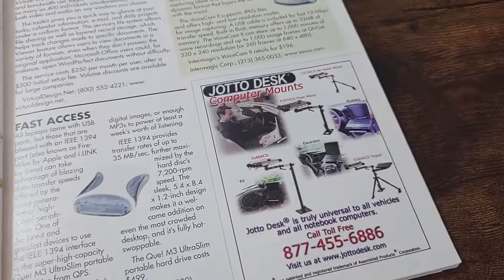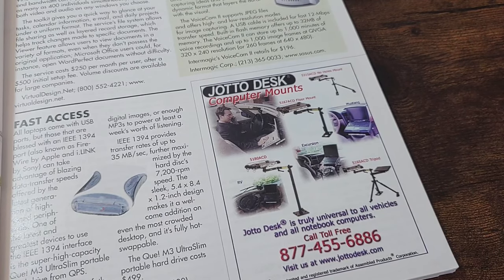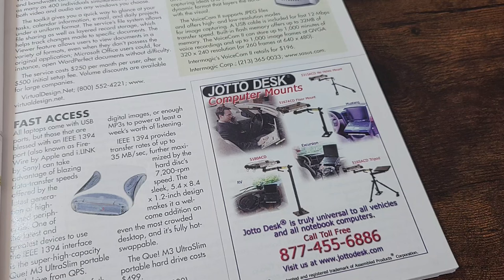Huh, this is kind of funny. So it seems like they were selling computer mounts in your car. I know police cars have that, but was that something for consumers as well? Were there just businessmen walking around with laptops in their car? I guess maybe back then it made more sense because you didn't have smartphones. If you're a business person, you probably would need some decent computing power on the go, and nowadays you can get that with your phone. But back then, you might have had to have a laptop for that. So maybe that made sense back then.